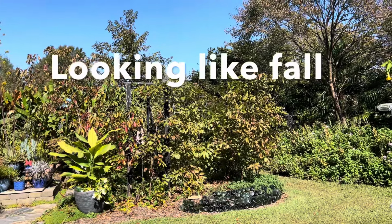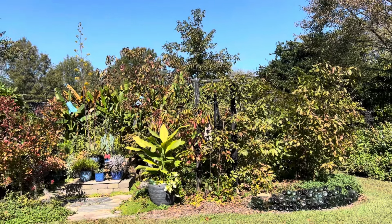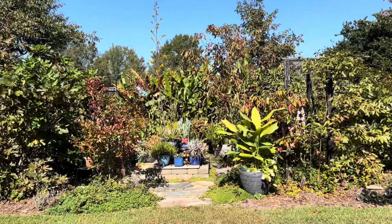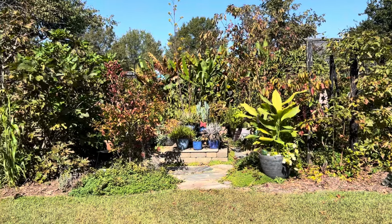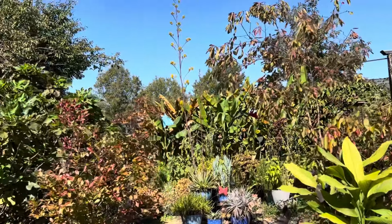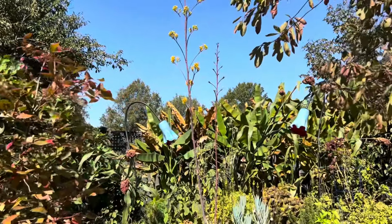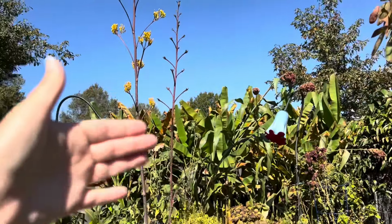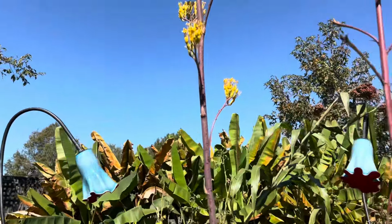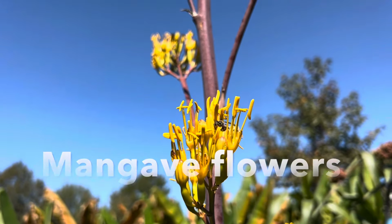I just cannot believe how much more in love I am with this border since that oak came out. The sassafras, as you can see, is really starting to show great fall color, as is the one remaining blueberry. And this mangave flower is so incredible. It's a much brighter yellowish orange flower compared to the one that bloomed earlier in the season. Here's the spike from the one that's finished. This one is in full flower right now, and it is just spectacular.